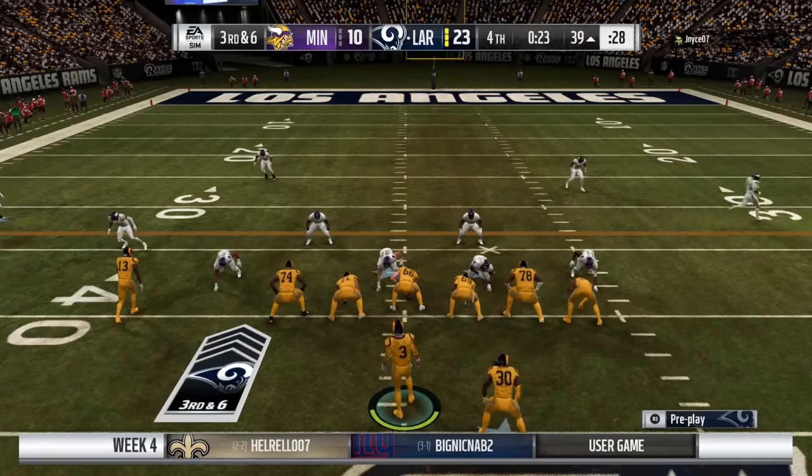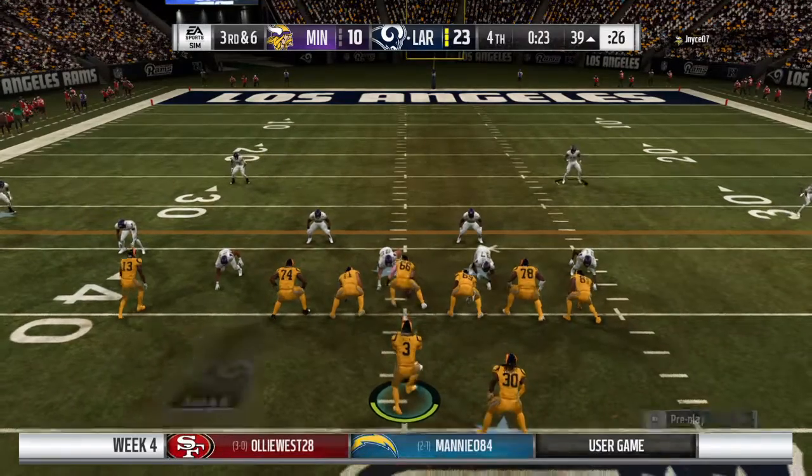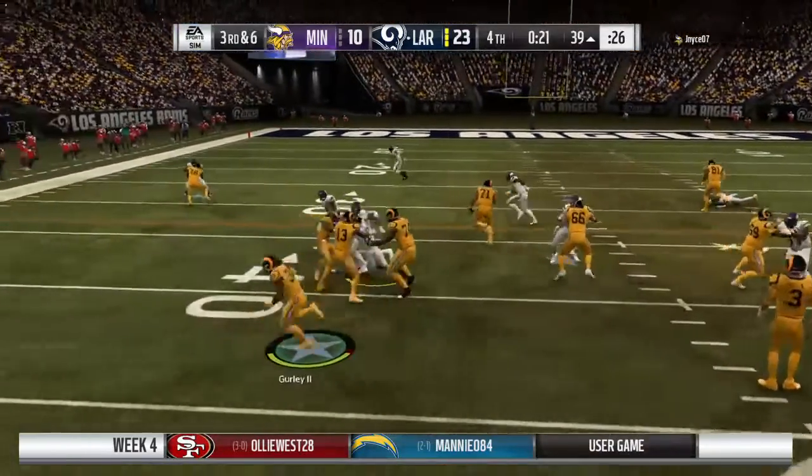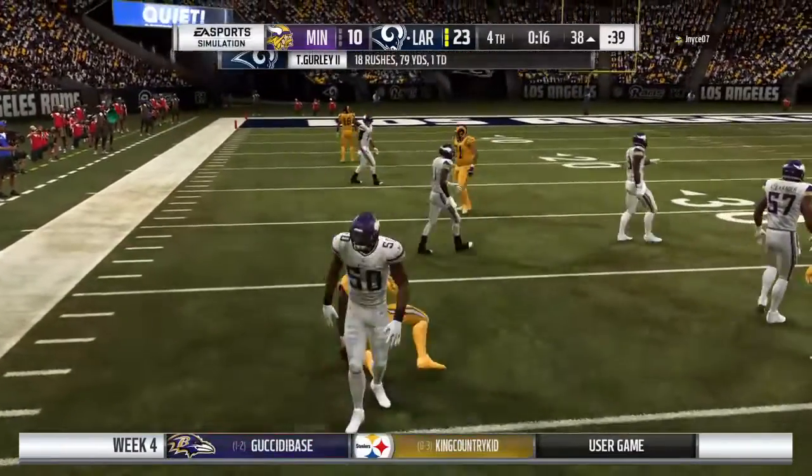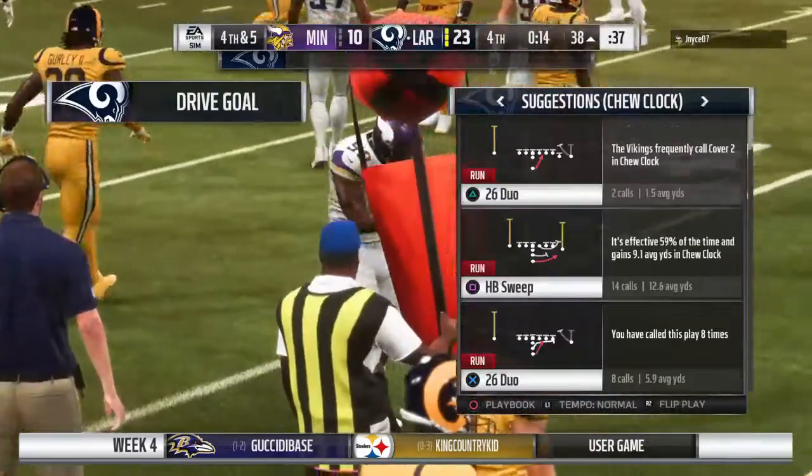I get it. That's a stud wide receiver. You want to try to get him the football. Yeah, sometimes you rely on him a bit too much. You forget the other options that are out there. Only a yard on the pickup there, and it's going to leave him with a 4th down.